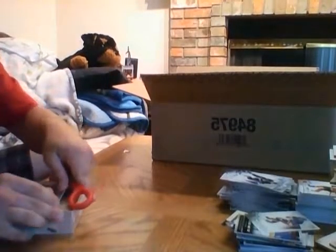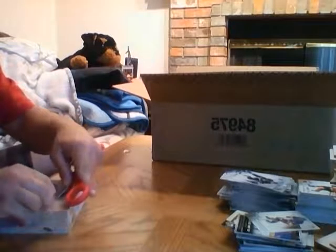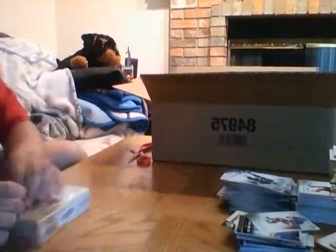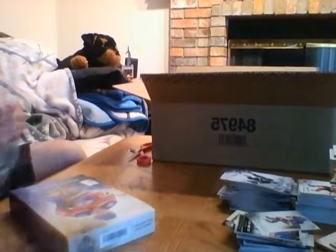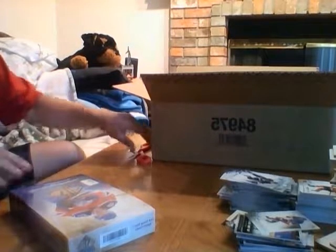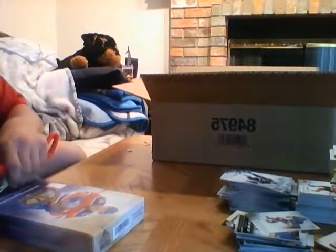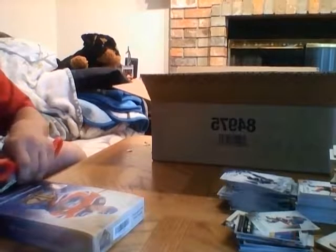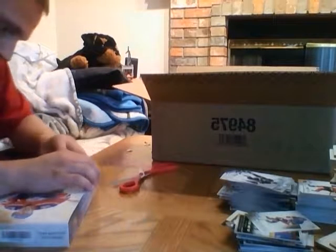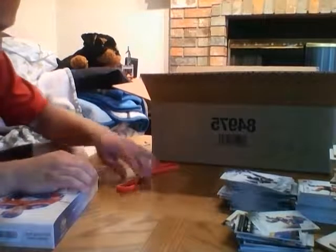Keep going on and on we go. Ripping just like a kid on Christmas. Oops. Of course, I'm bad at opening these too. No nails, that's the bad thing.